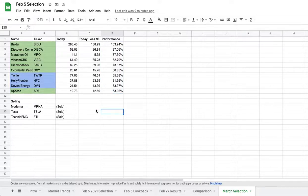We are selling from our previous portfolio Moderna, Tesla, and Technip. These were ones that no longer made it into the top 10, and likewise were ones that we cut our losses on when we saw that drawback over the course of our holding window. So we'll return again as we see the market moving.